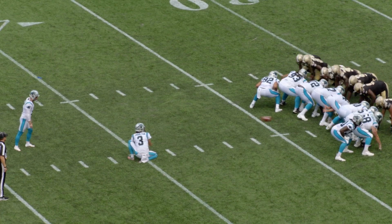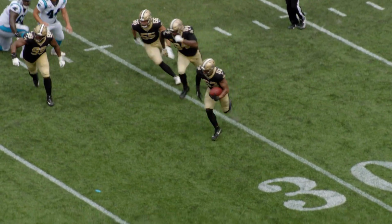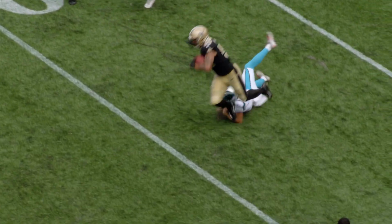50-yarder for Zane Gonzalez. 4th and 16, snap is good. That's blocked. The Saints catch it. The Saints, he's one block away. Needs to break it down.